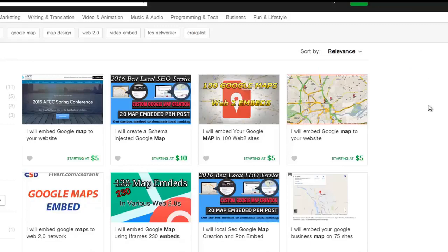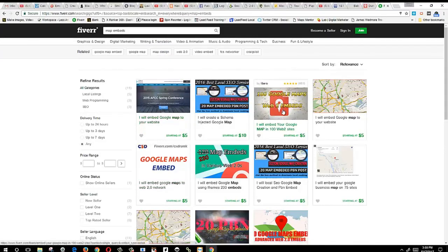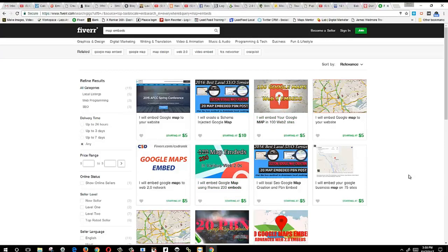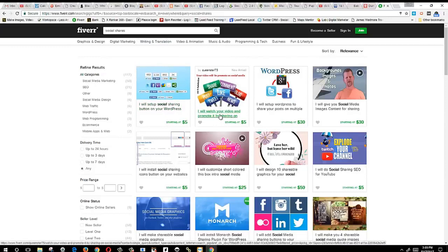Then you come over to a service like Fiverr and you need to do 3 things. You need to embed this map on a Web 2.0. So you find a gig, for example, right here, Libero is one. Here's another one, C. Stewart. Pick who you want and send that code over to them so they can embed that map on their Web 2.0 and circulate it throughout the web. The next thing that you want to do, number 2, is social shares. You want to send that map out so people could share it socially. So if you type in social shares, once again, you'll find somebody that will share your content. And you pick that person, you send them over the map.